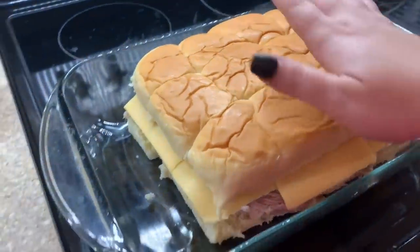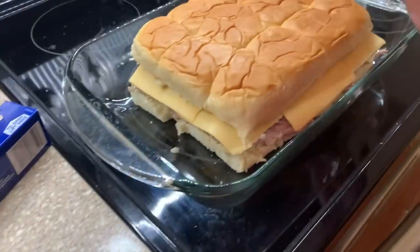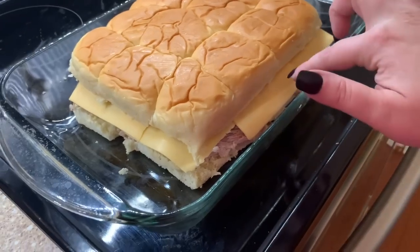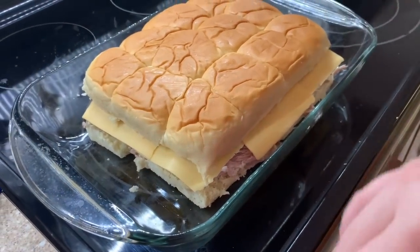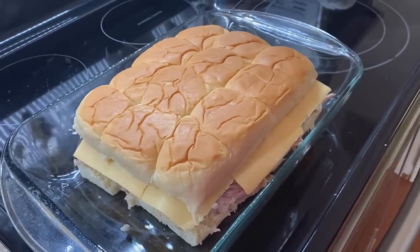I am gonna go ahead and cover this with some foil and let it cook for about 15 minutes covered, just so that pork can heat through in the center. And then I'm gonna take it off, put a glaze over it, and put it back in there for about 15 more minutes.